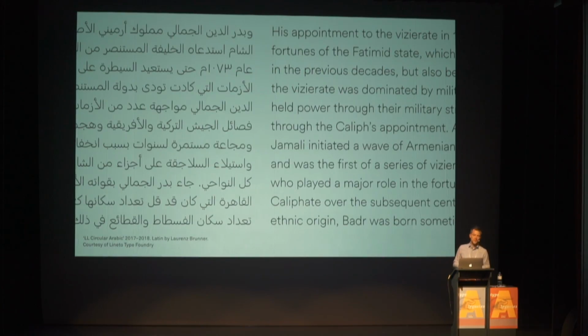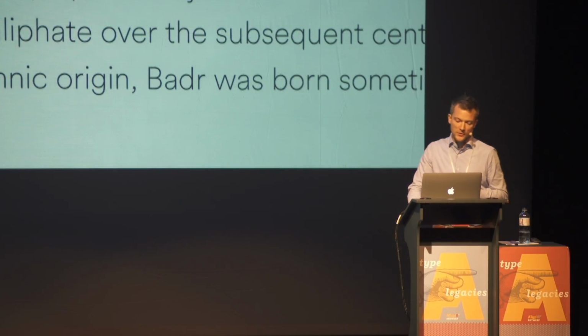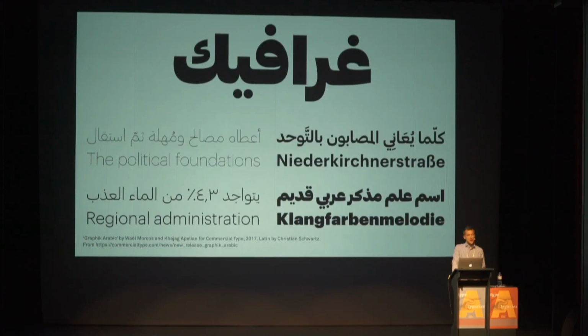As Circular Arabic was nearing completion in September 2017, Commercial Type released Graphic Arabic, a companion to Christian Schwarz's typeface that was designed by Wael Morcos and Khajag Apelian. This was encouraging to see, as they had also chosen to base the Arabic for a relatively static Latin design on Nasr. Interestingly, though, the design by Wael and Khajag includes many ligatures that I omitted, and is decidedly more expressive than Circular Arabic, showing the range of possible interpretations for a low-contrast Nasr.